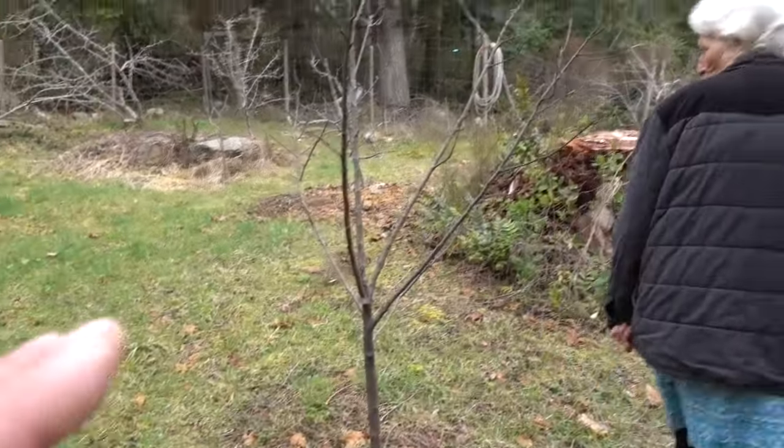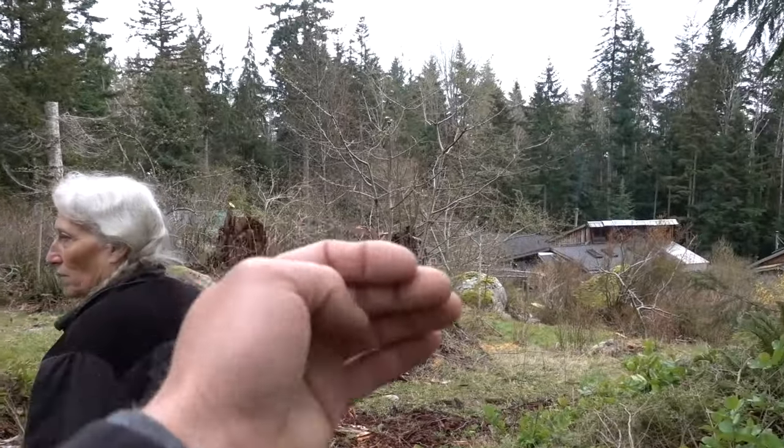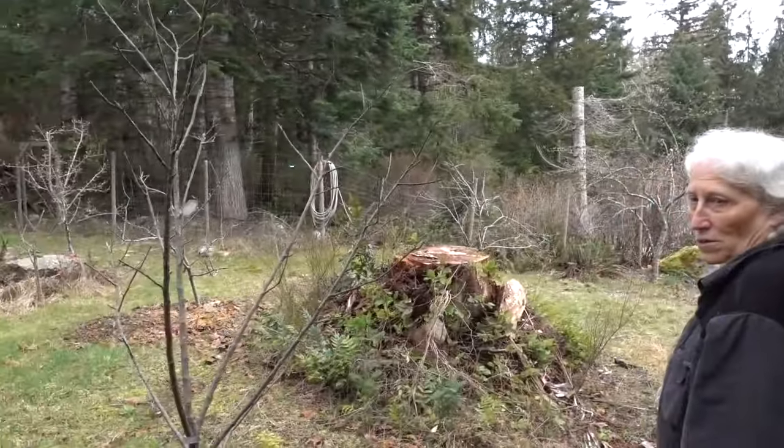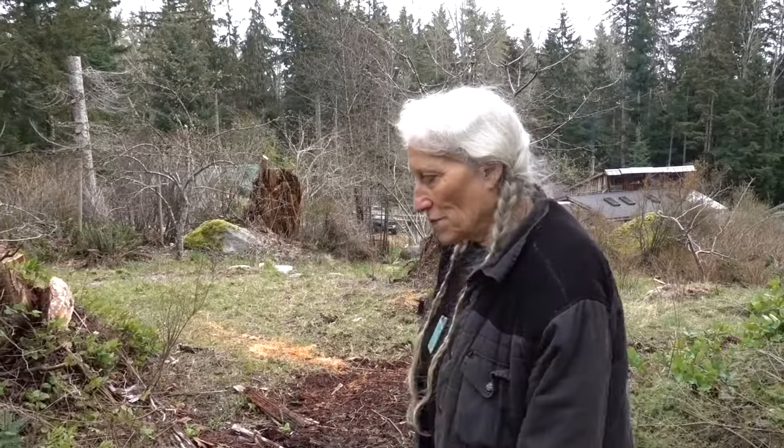It's hard to get water up to this high level because the water comes from our system all the way down and then it has to come back up here. So it's hard. Once a week I water up here. That one didn't get enough, I guess.